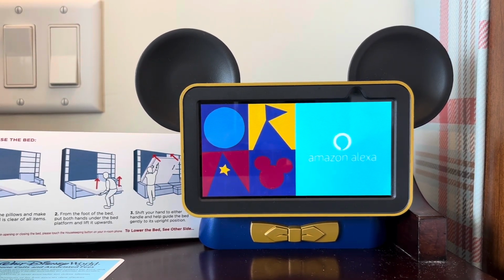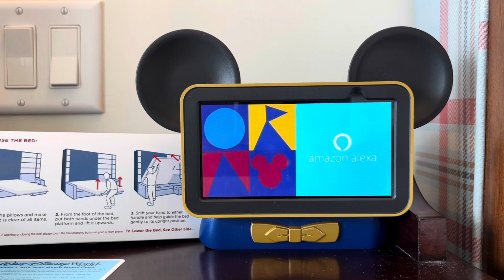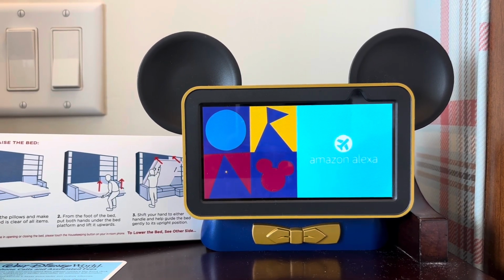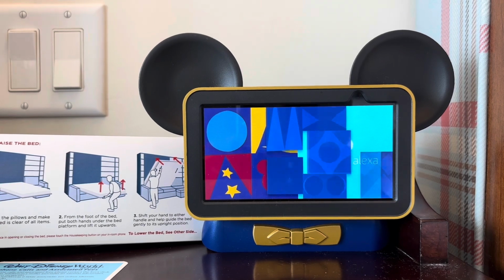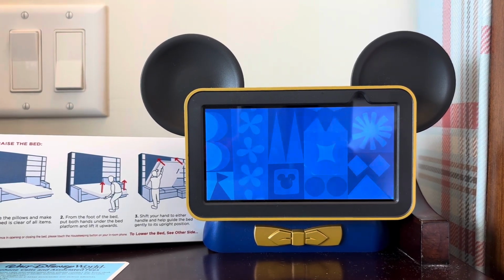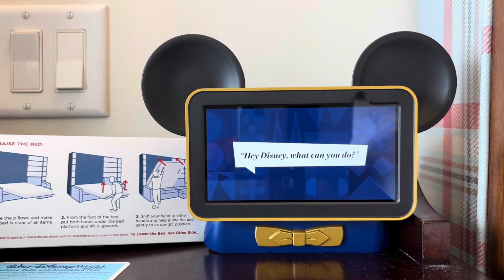Hello, I'm Alexa, and I'm here to help with those extra things, like changing the volume and checking flight statuses. Whenever you need me, just say, "Hey Disney." Let's try it out now. Say, "Hey Disney, what can you do?"